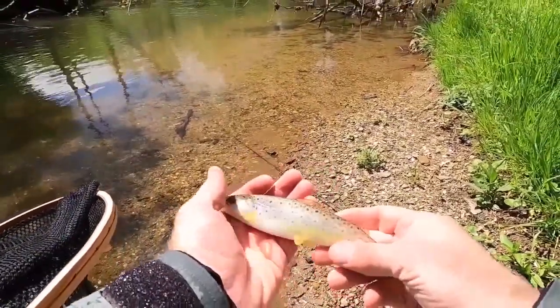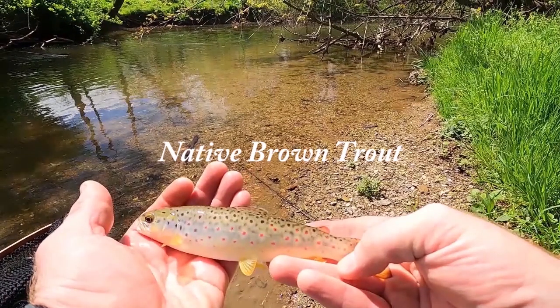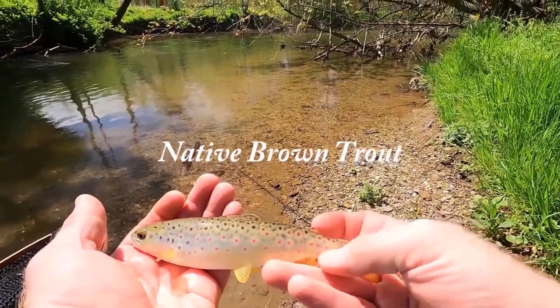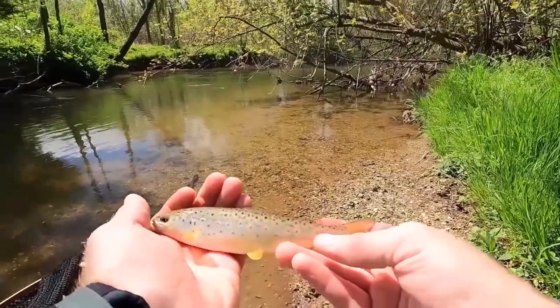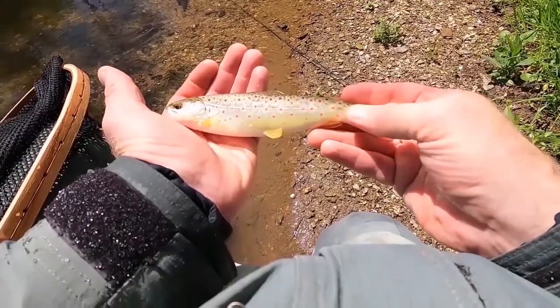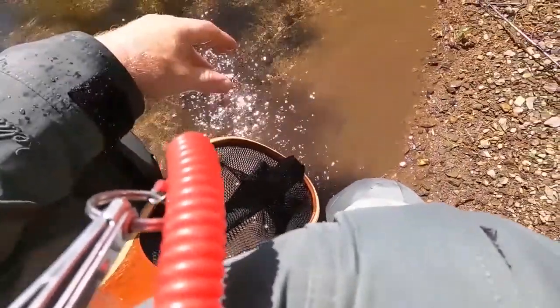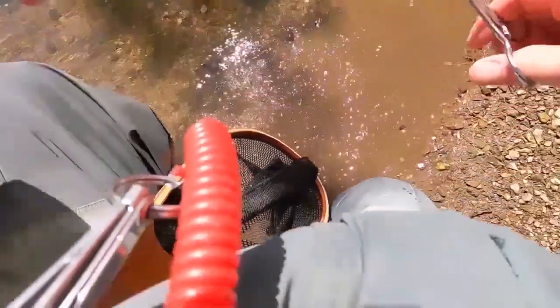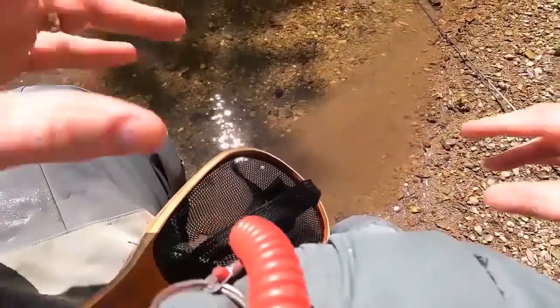He's pretty. That there is a native brown trout. Dorsal fin. This little fin back here is not clipped. So hopefully you can see him. That's a wild brown trout. You can tell by the spots and the fin up here that's not clipped. Never caught a wild brown trout in here. That's my first native. That's a very beautiful fish.